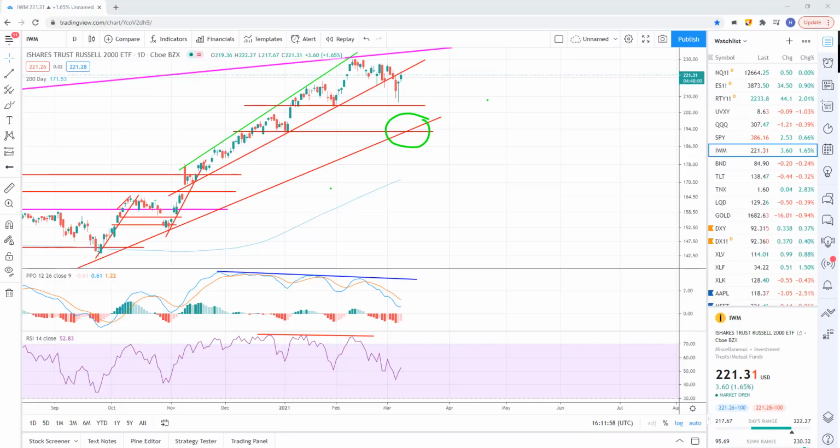I'm going to go through some charts. I'm going to try to make this one relatively fast so I can get it out there. I think there's a couple key levels that are important to watch. So we're going to start out here with the IWM.